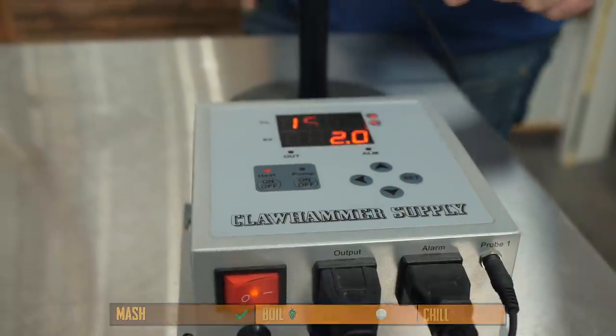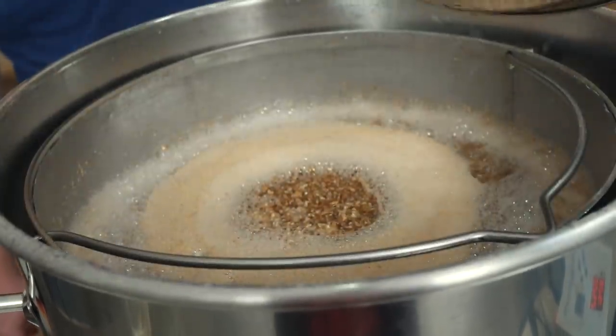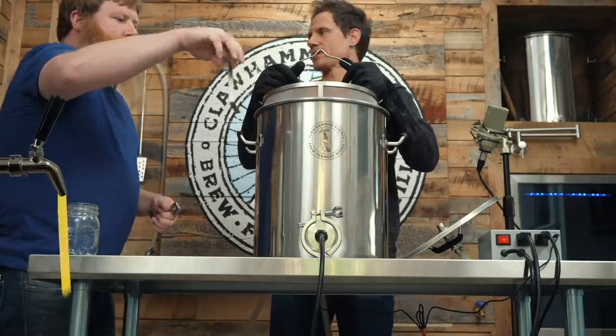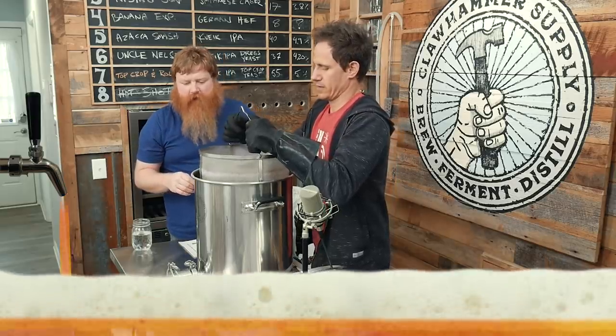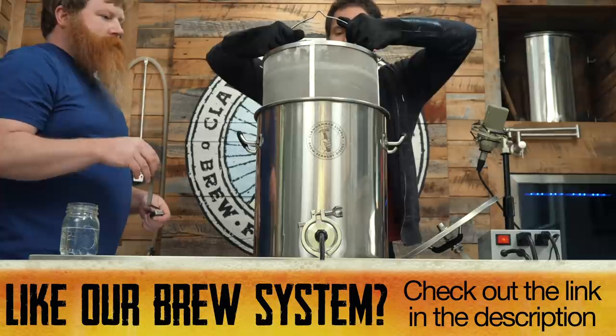So what are we doing? Mash is done. So what do we do? I'm gonna kill the pump, and then I'm gonna boost up to 100% of power while we remove the grains to speed up the brew day. Take my time with this. You know, get that surface tension out. Yeah. Good things come to people who pull their grains out slowly. That's what my grandpa used to say.